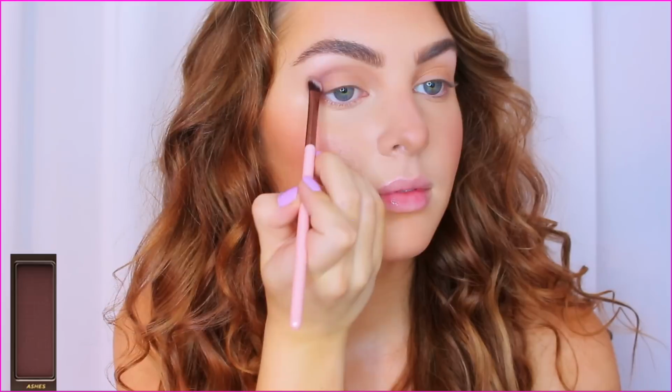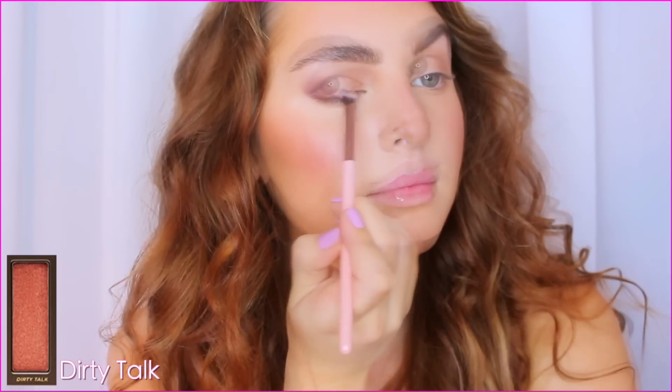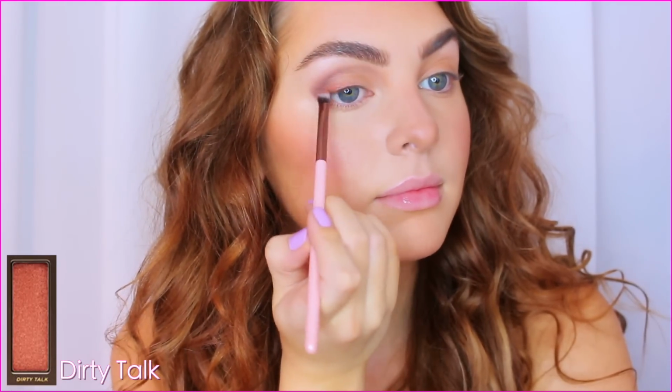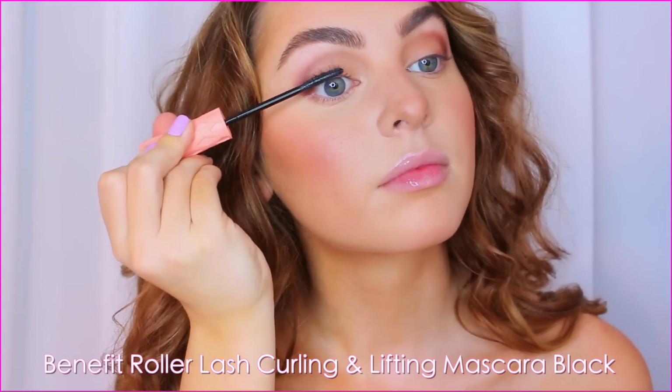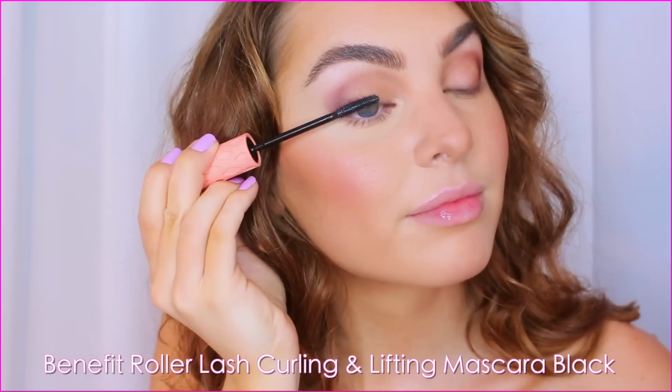I'm keeping it pretty focused in the crease, not too blended out because I want more drama, and I used a shimmery warm rose gold shade to the lash line, and in 2 steps we have a girly defined eye that'll really come together with some bold lashes and a bit of liner coming up.